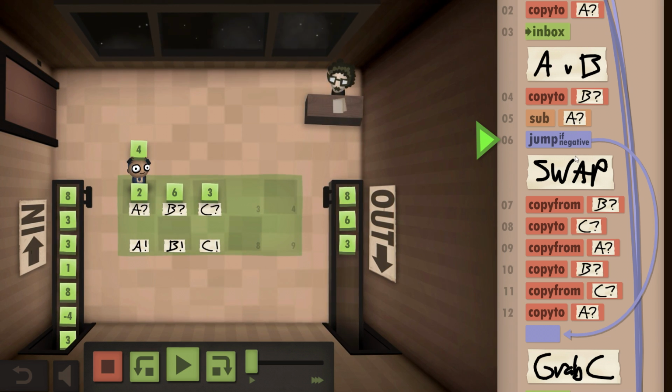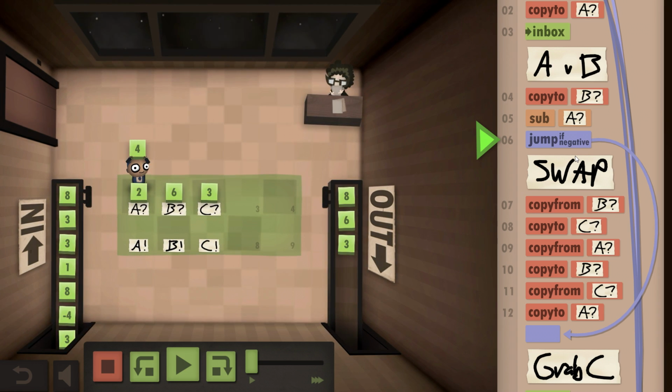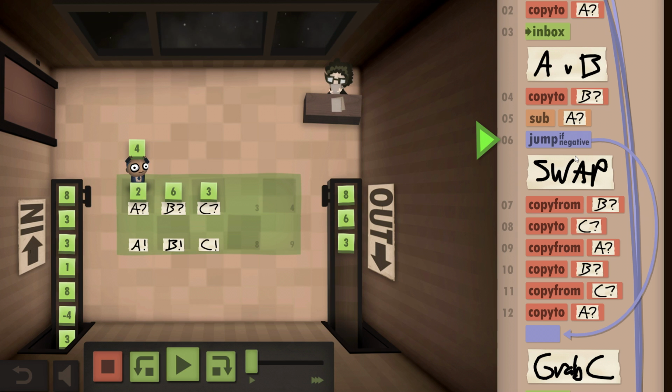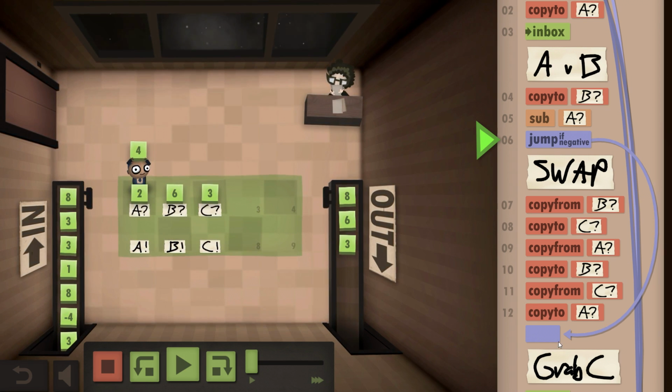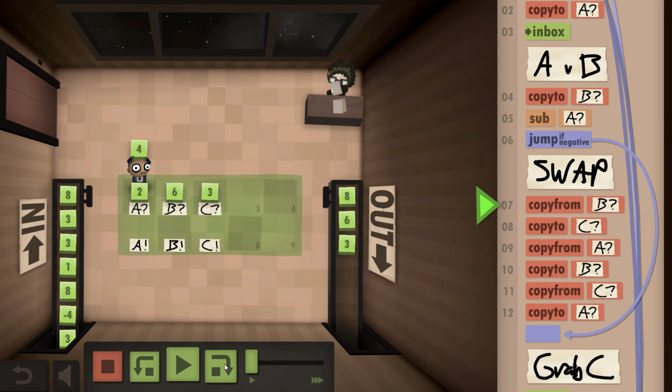Did I get this entire thing backwards? Son of a bitch. Copy to B, subtract A. In that situation, if it's negative, that means A was larger, which means we just skip this whole thing if A is larger. But it's not larger, so that means we're going to swap. No, everything's fine. Yeah.